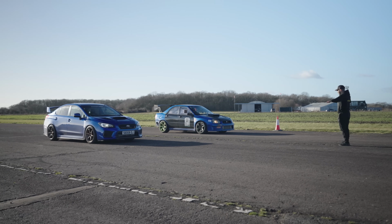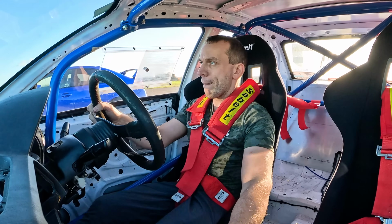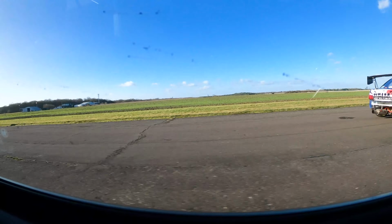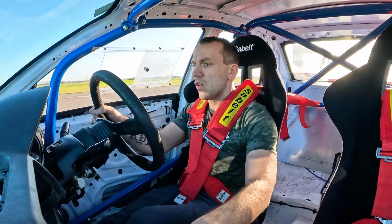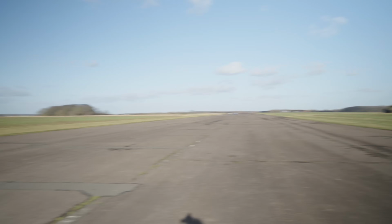Ready, ready, ready, set, go! Hang on a second. The new school pulled off nice and quick. The blob eye looked like he had a bad start, but the blob eye drove round him. But from where I'm standing, that's how it looked. What the hell happened there?